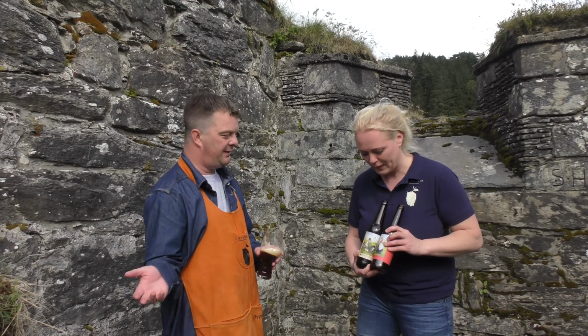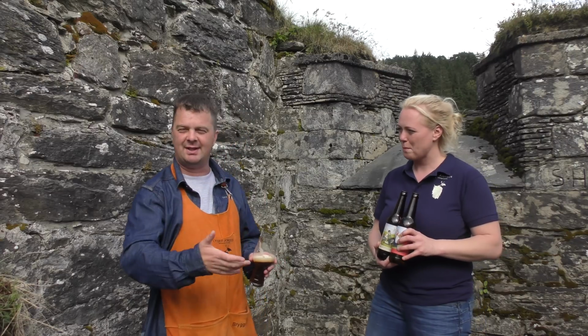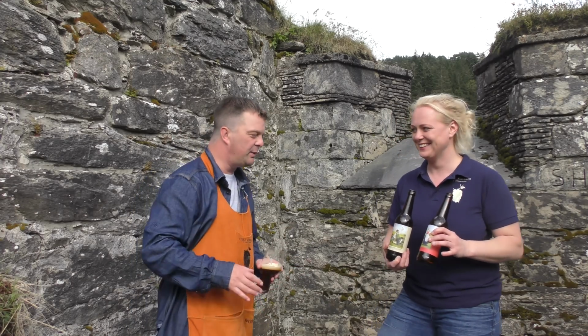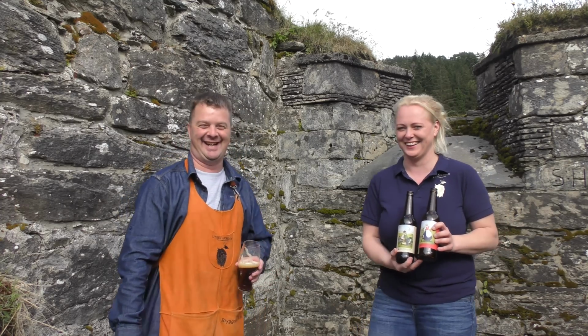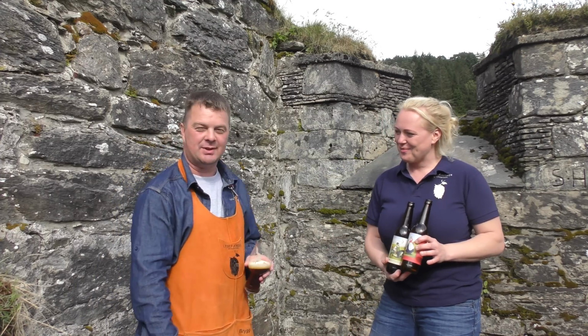If you want something slightly sour and lovely and fruity and full of raspberry, this saison, go for the nice lady with a little bit of leg. And then if you want to go for the lovely brown ale with Rune there, the head brewer, maybe you go with that. But yeah, they go together very, very well.